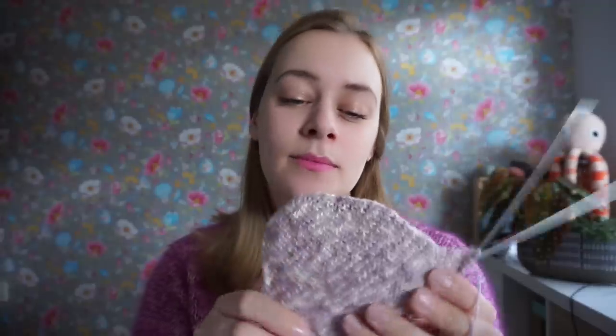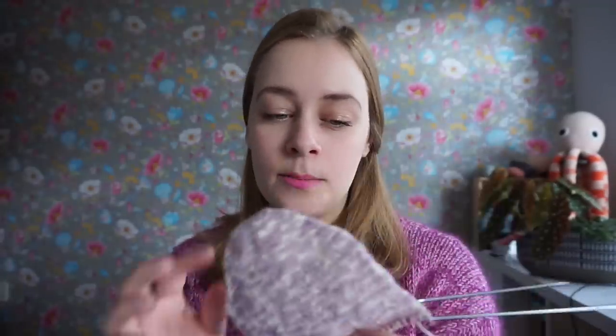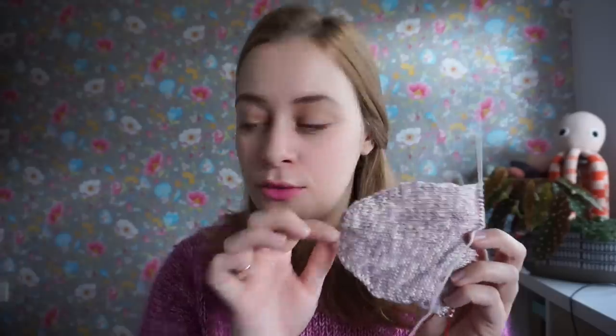Okay, so that was my first new cast on. I have one other new cast on. It's a really small one. It just happened that I had finished my socks and I did not have another pair of vanilla socks. So I cast on a new pair because I need to have a lunch break knitting and car knitting. And this is perfect for that.